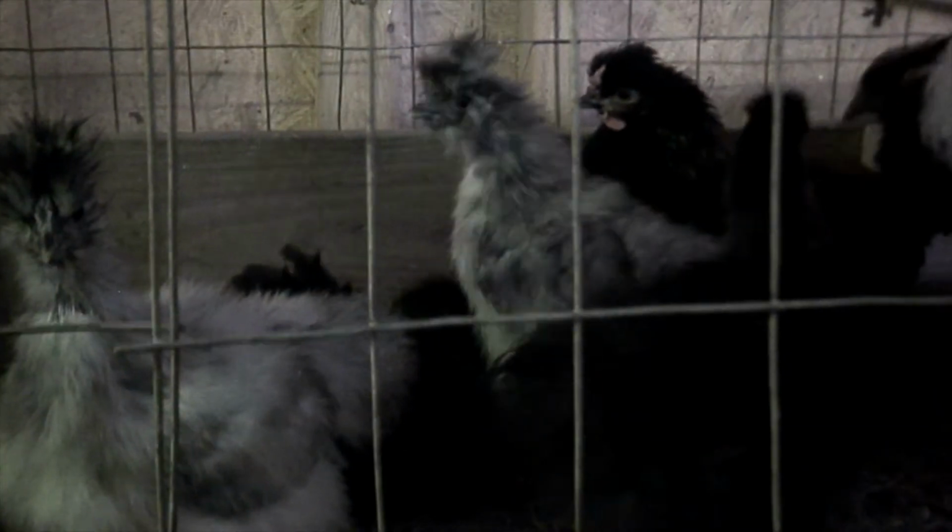When they are chicks, when first starting out, the first week or two, we'll do what's called a mash, which is we take the crumble feed and we soak it in some water so it's real soft for them. It makes it real easy for them to be able to eat it.